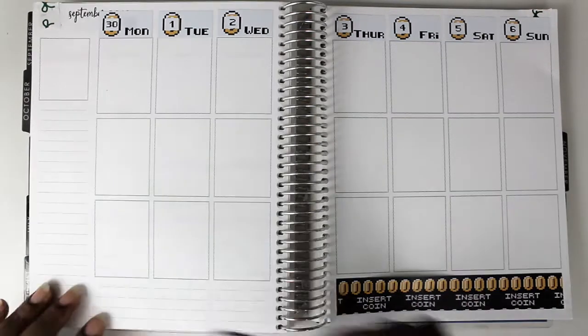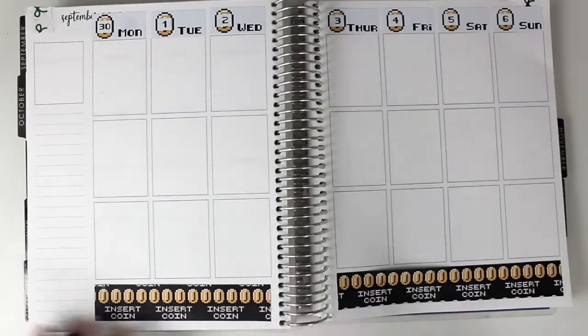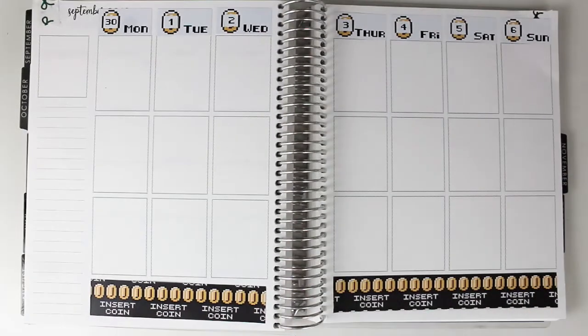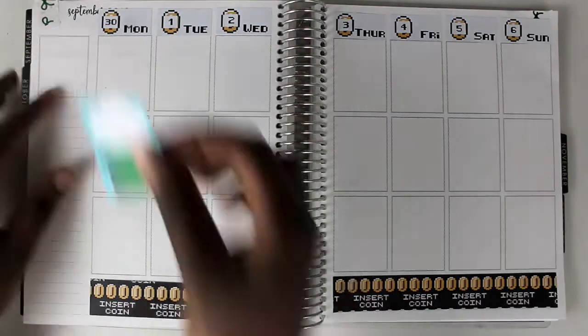I did kind of fast forward through the putting down the date covers and the page flags, but I typically start off the way that I normally do with the date covers and the bottom washi.